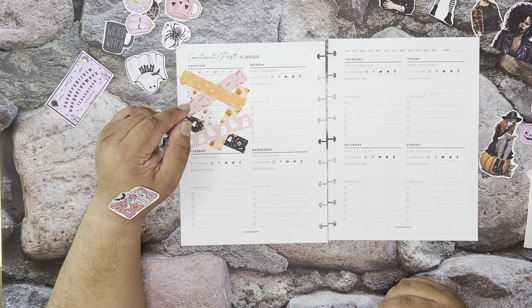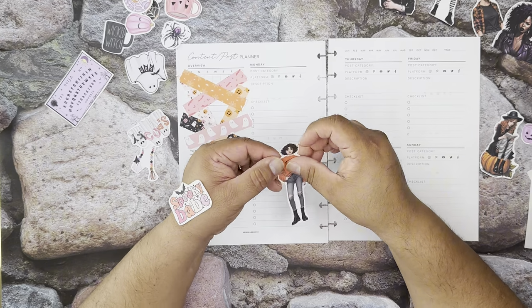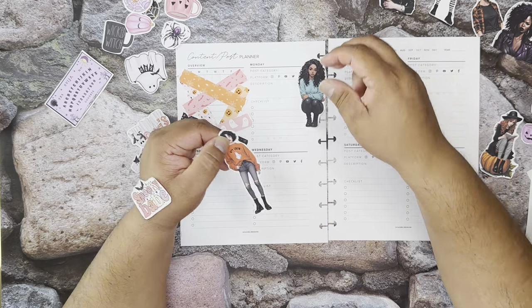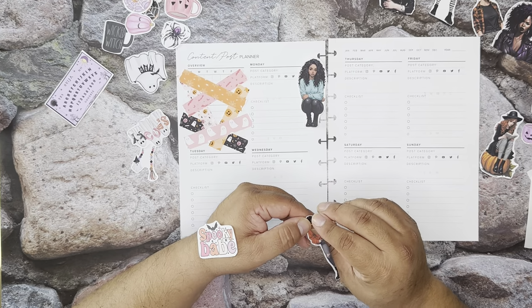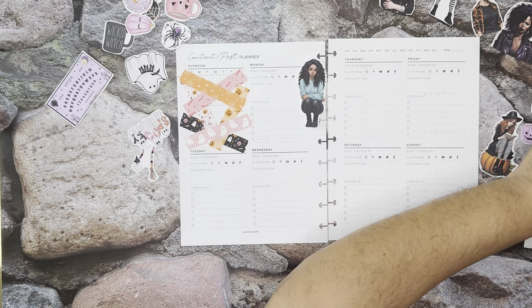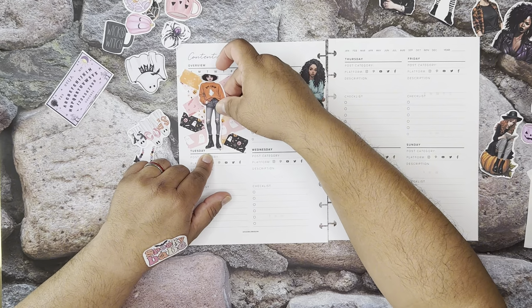I don't know what girl to use. I think I'm going to use her, because I think I want to use her somewhere else down here or something. I'm going to wait on Rihanna. I don't think I'm going to use Rihanna right now.